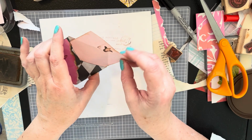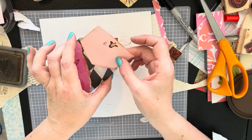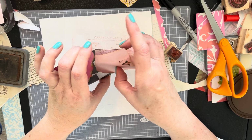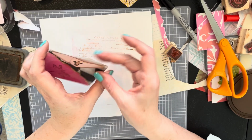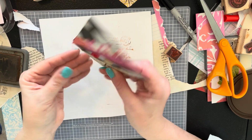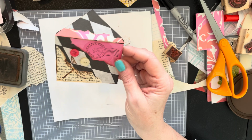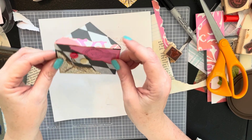So I've got a little piece of stationery. You can do as many as you wanted. You don't even have to put anything in it. It could just be to stick something secret in later. And the little flower kind of shows through. And we've got our first thing made of scraps and buttons and stamps. So how about that? Yeah, okay.